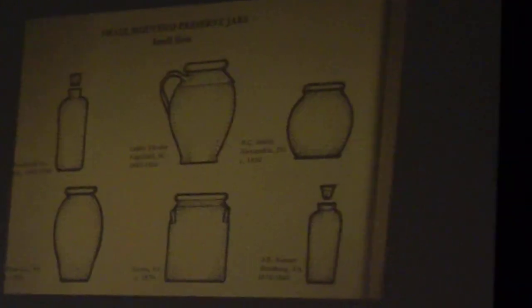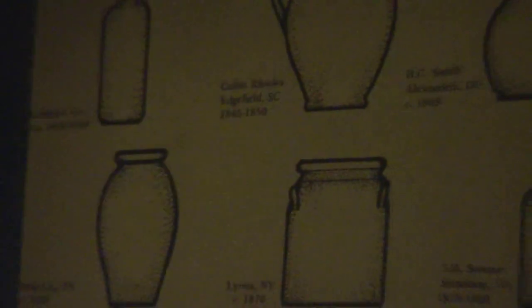First of all, the methodology of collectors for identifying the pottery they find, especially the complete pots, unless they're marked. And incidentally, for the Northwest, only probably 2% of all of the pots were marked in any way. One of the starting points for determining the identity of your pot or the chronology of your pot was to look at the shape.